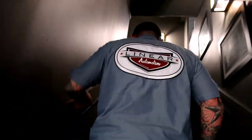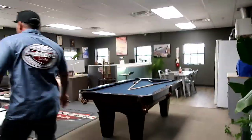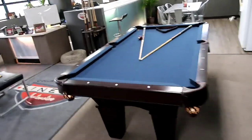Car and break room, owner. Oh, yeah, I remember you brought me up here and had lunch one day. Yes, we did. Pool table at work. I'm already jealous.